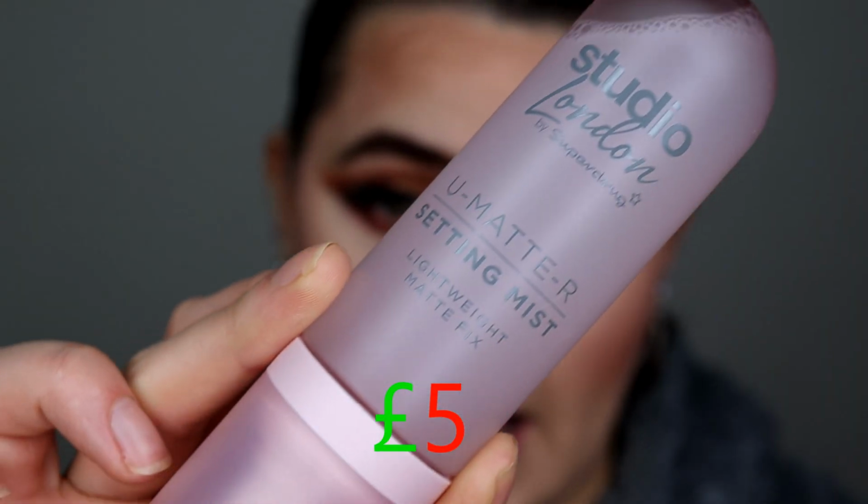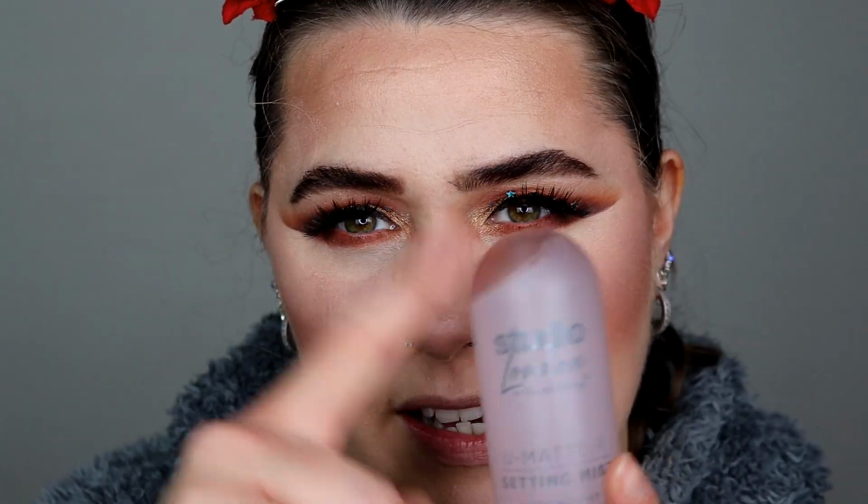Okay, let's set the face in place. So I do have the setting spray here. This is the Studio London You Matter Setting Spray Lightweight Matte Fix. They do have a dewy version as well, but this is what it looks like. I kind of wish they put in the dewy setting spray, not the matte setting spray, but oh well, it is what it is. It's a very unique packaging. The setting spray is literally the other way. There you go. So there's the spray. So let's test out the mister.